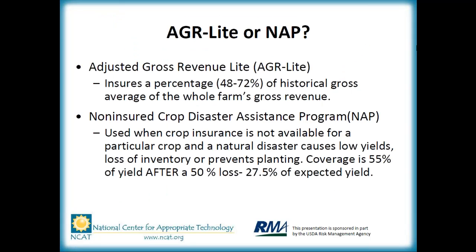So the first thing I'm going to talk about is to compare a little bit what Adjusted Gross Revenue Lite can provide in terms of insurance coverage versus this NAP program that I was talking about earlier, which is one of your only alternatives. At a basic level, Adjusted Gross Revenue insures a percentage, and you get to choose this percentage, of the historical gross average of the whole farm's gross revenue. And the maximum level of coverage you can get is 72% of that average gross revenue.